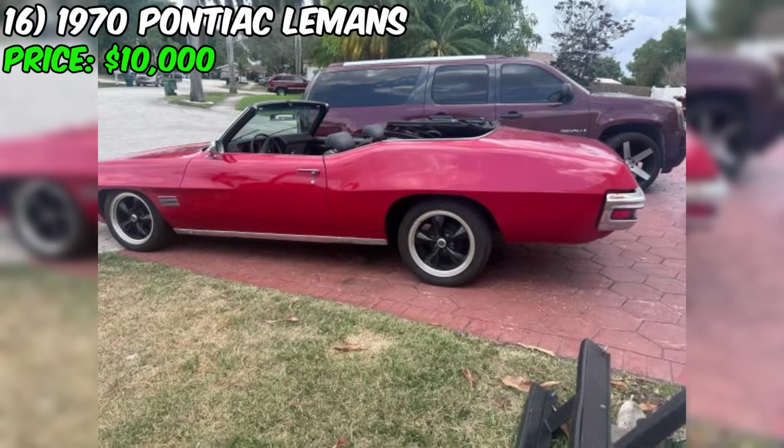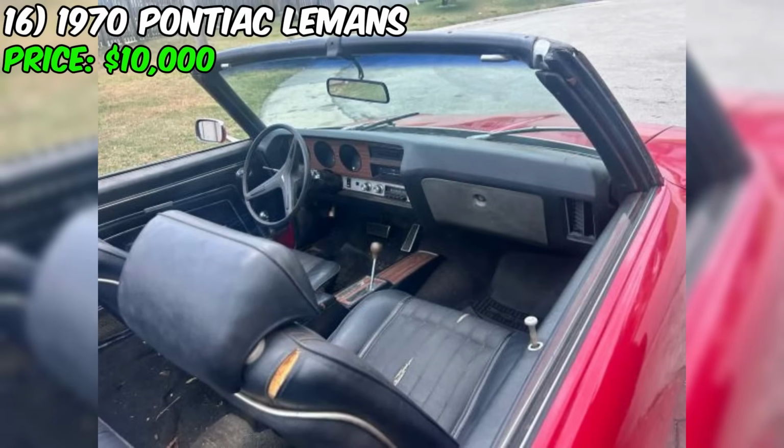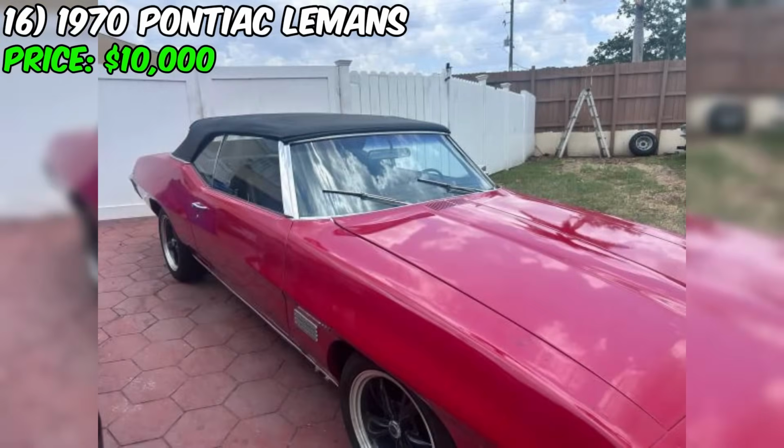Under the hood, you'll find a matching numbers 350/350 engine and transmission combo, which is a real rarity these days. The fact that this Le Mans has its original powertrain is a testament to its authenticity and value as a true collector's item. But this car isn't just a pretty face, it's also a real driver.